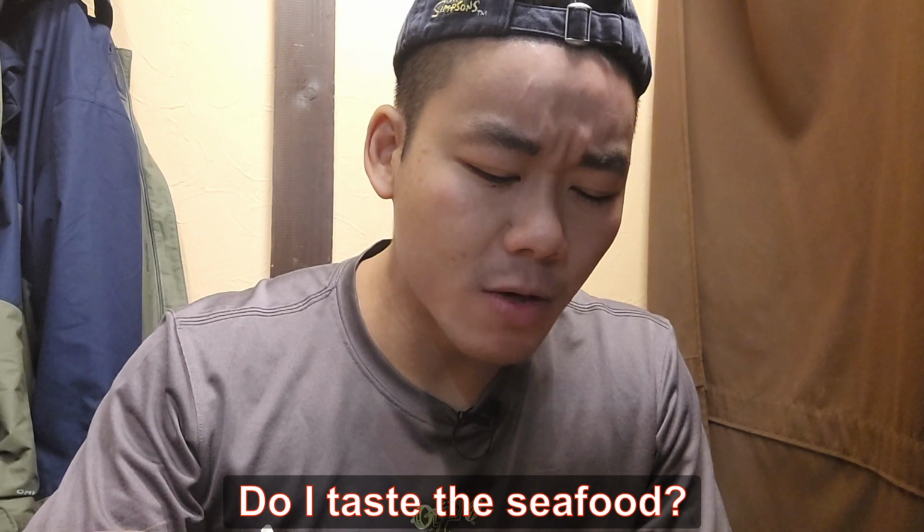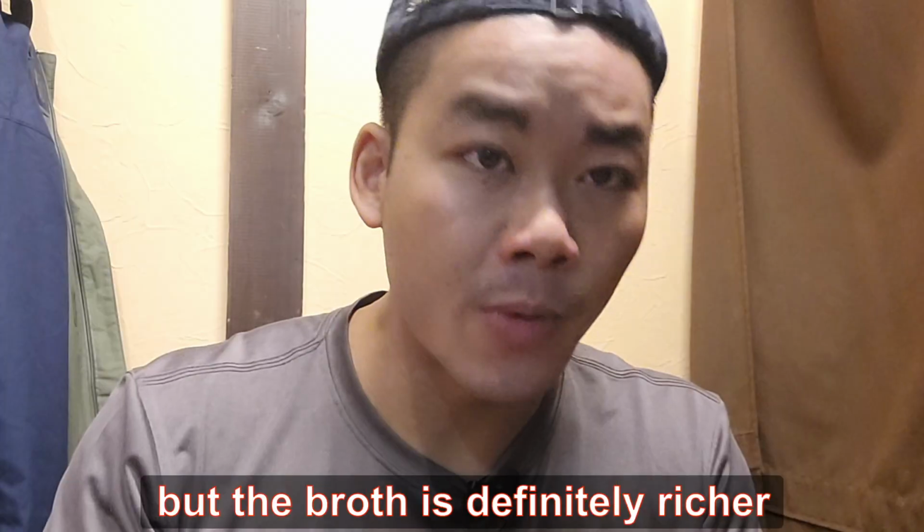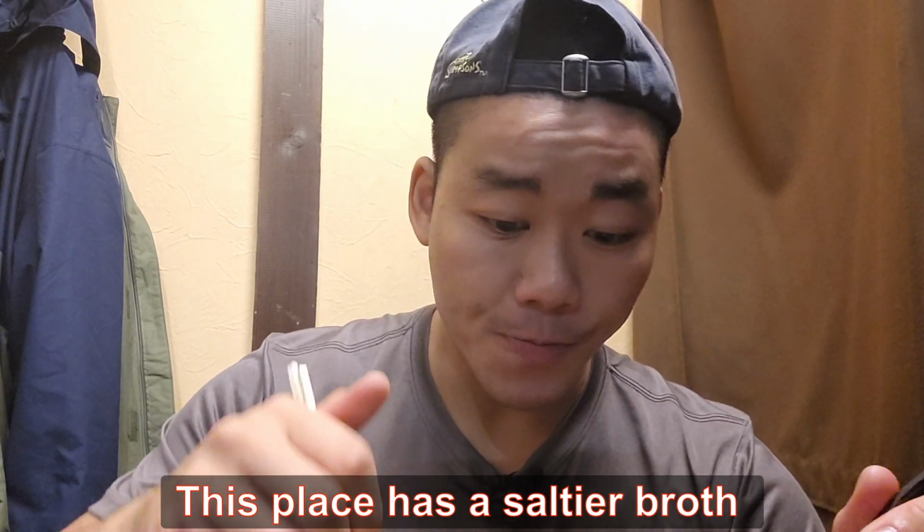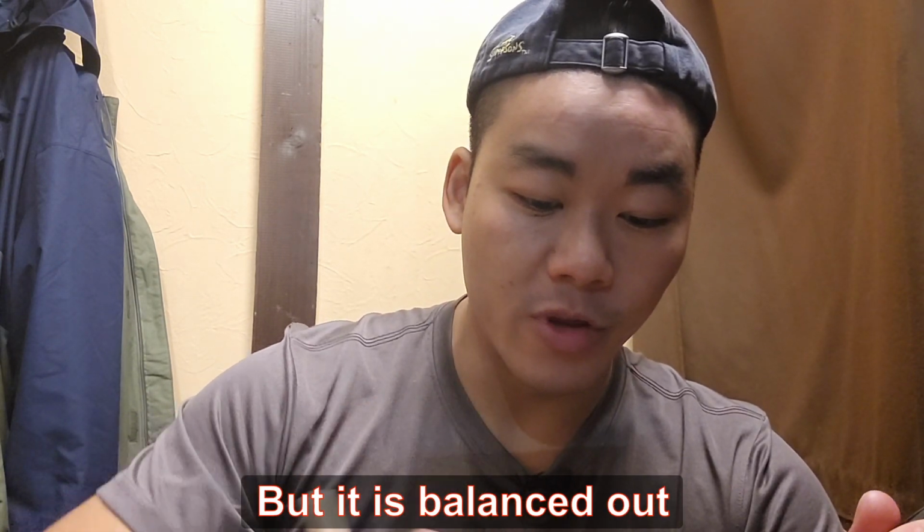But the real question was, did the seafood flavor pop out? Do I taste any seafood? Not quite yet. But the broth is definitely richer. So this place has a saltier broth to the miso, but it is balanced out pretty well with the vegetables. So good.